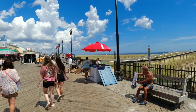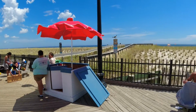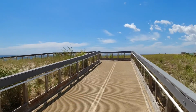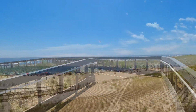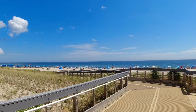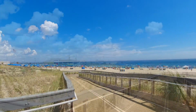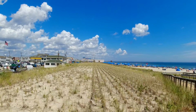And one thing that's very unique here, you do have to pay to get on the beach. They got all these little stands to stop you. Look at these entrances to the beach. This is the entrance, Seaside Heights beach area. What a beautiful day it is. And look at this. You gotta come to the beach when you're at the boardwalk, right? It's beautiful today.